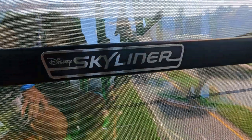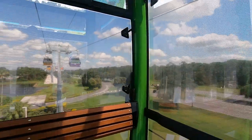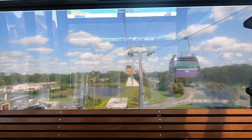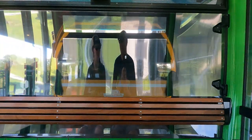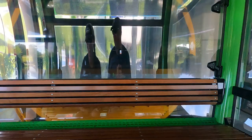Disney's Skyliner. Yeah, you could come here, park in a parking lot somewhere at Disney Springs. We hope you are enjoying your journey. I know I was going to run into him. I already braced myself.